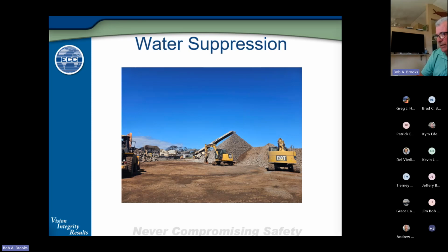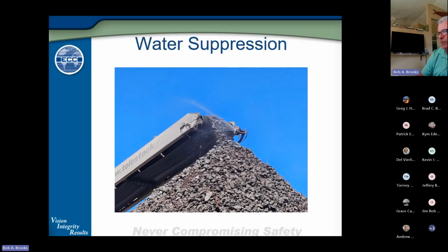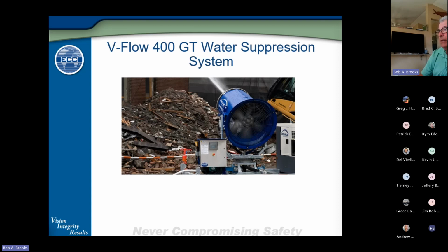But if we go a little closer on the top there, we've got our first engineering control. Okay, we've got a water hose that hits it right when it comes off the top, so it eliminates a majority of the dust. We use water trucks on the pile too, and we also have a sand blaster.